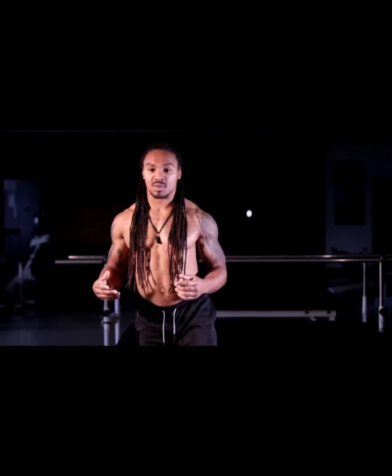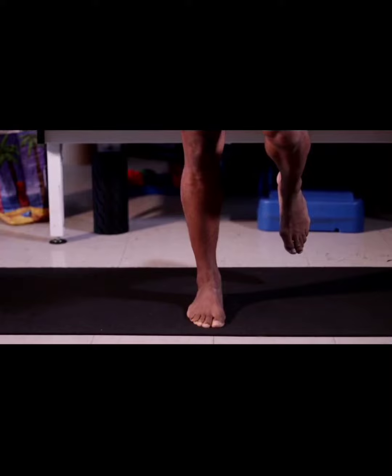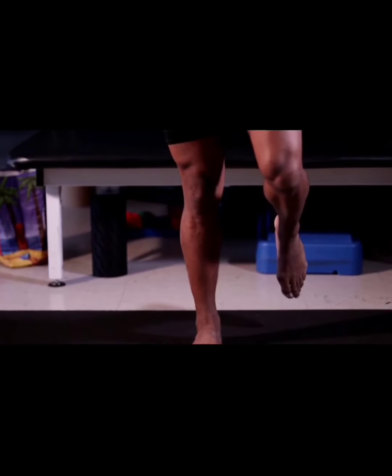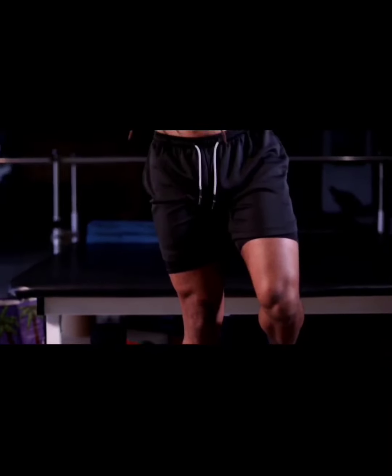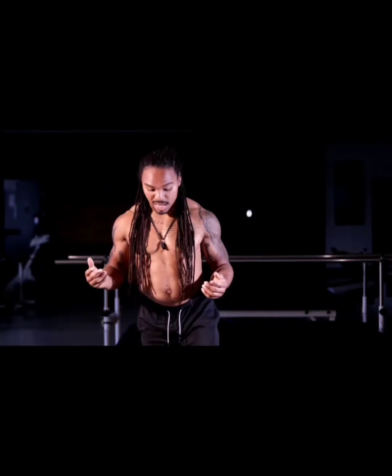And what you'll realize is once you have this connection, you feel a lot more stable. As long as you're not overly shifting to the outside of your leg or to the inside, you should be able to stand on one leg for as long as you need, even though you will feel a lot of burn. No matter if you're doing an activity or not, you'll automatically feel your leg working.